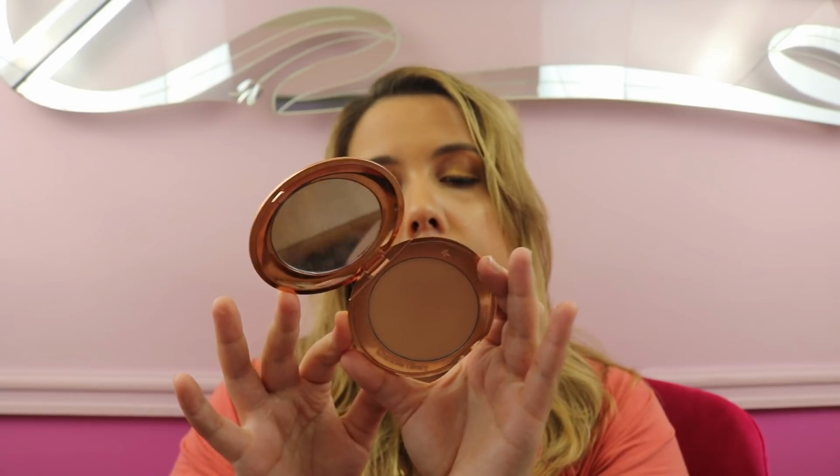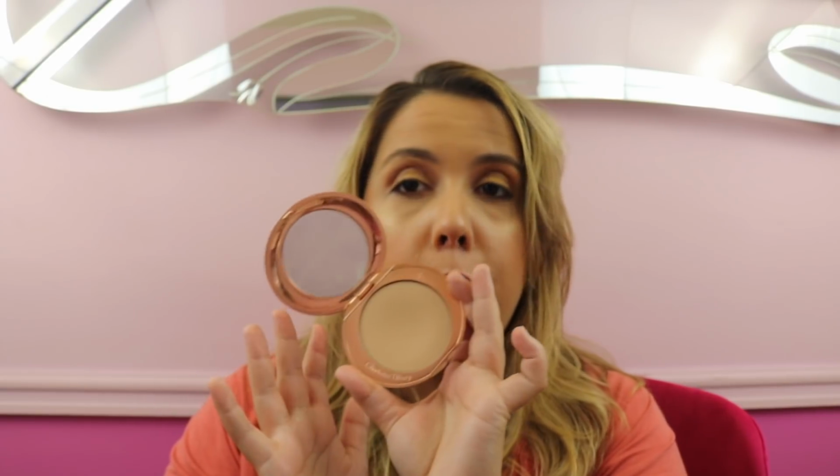Maybe even two. After I put on loose powder, I then put on a colored powder, and I couldn't choose between the two of these. The first one is my Charlotte Tilbury Airbrush Flawless Finish Skin Perfecting Micro Powder. This is definitely the most expensive powder I have in my collection, but this sets the face beautifully. It doesn't necessarily keep you matte, but it makes you have an airbrush look. I love this. I wish it came in more shades, because there's only 3 shades and this is the second one.